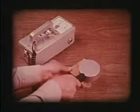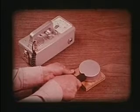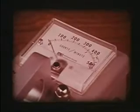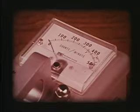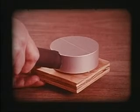Now put a 3/4 inch thick piece of wood in the path of the betas. The wood absorbs most of the betas. Beta particles are stopped by such barriers as wood, thin sheets of metal, walls, and many other materials.